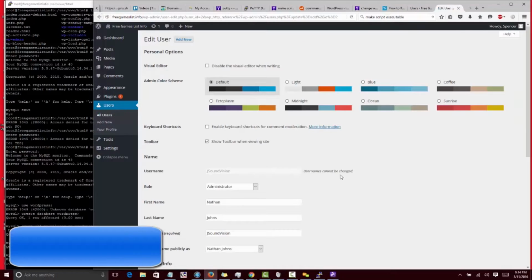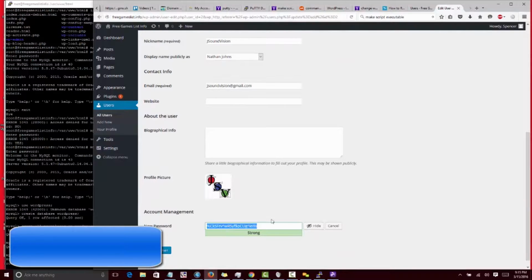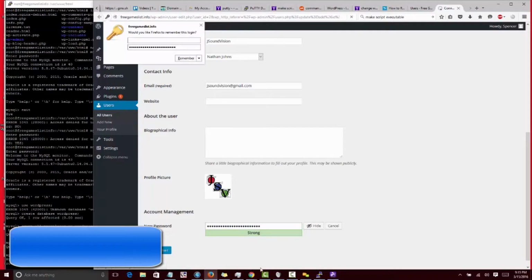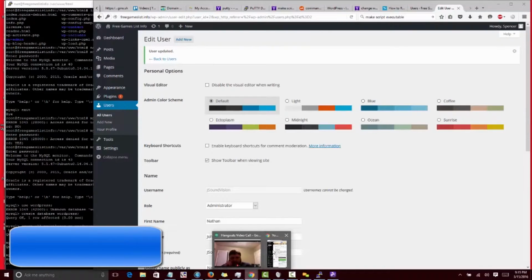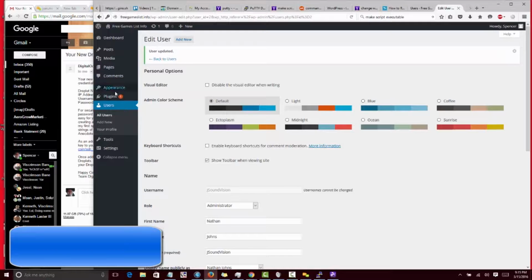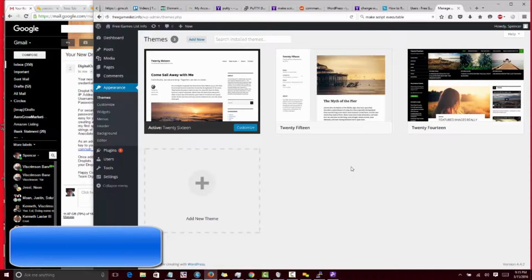Here, what I'll do is, we can come into your user account and just click generate password. And then I'll send that to you on the chat. And I clicked update, and so this is your password. And we'll start. I'll add in Visual Composer and Avada and a few other things.